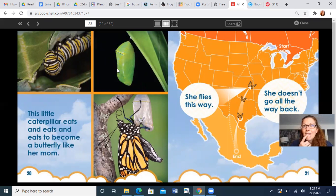Ooh, what is that called? It kind of looks like the ladybug pupa. But there's another special name for it. Do you want to learn it? It's top secret. Shh, don't tell anybody. It's a chrysalis. Did you hear that? It's a chrysalis. Can you say chrysalis? Kind of like the name Chris.